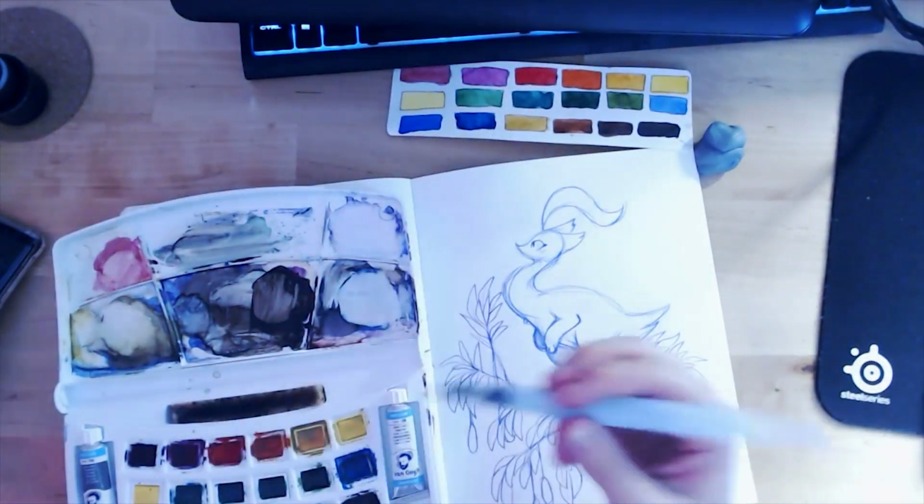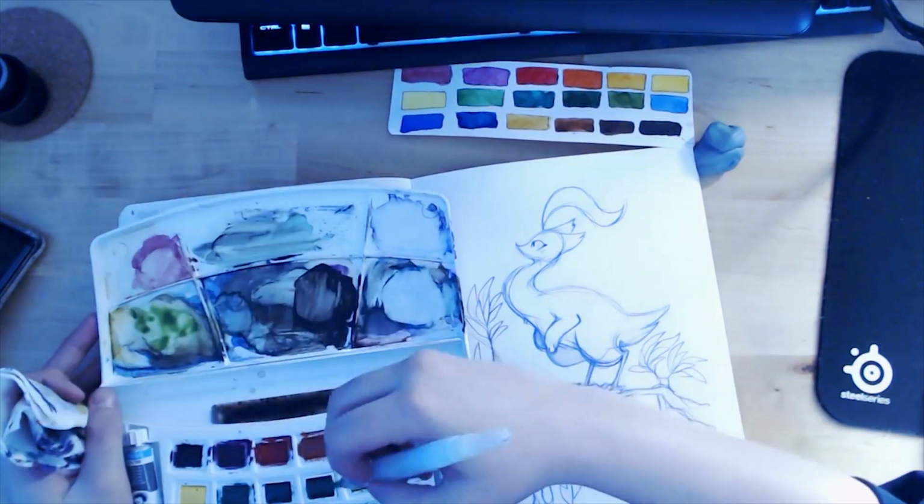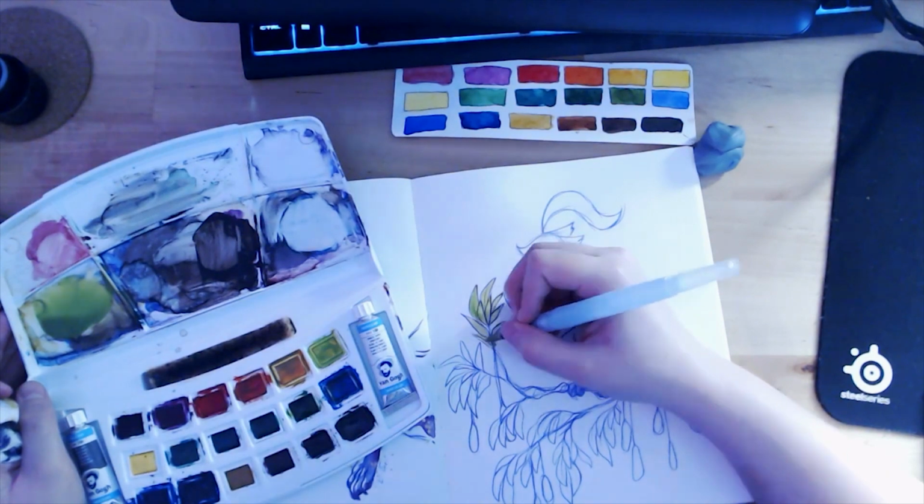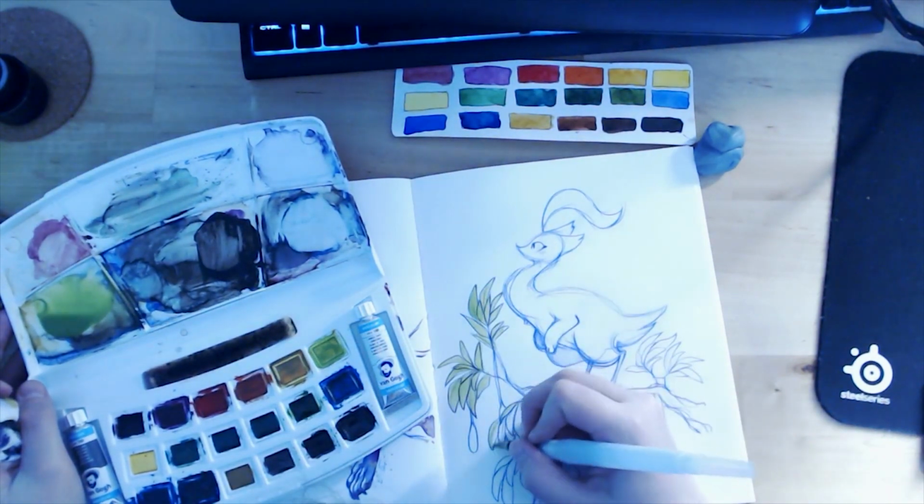But yeah, that's pretty much all I have to say about this. I like how this turned out. It was a fun little drawing. I forgot his markings, so I added them in pencil after, which I think just kind of makes it look cute and all mixed media-y.